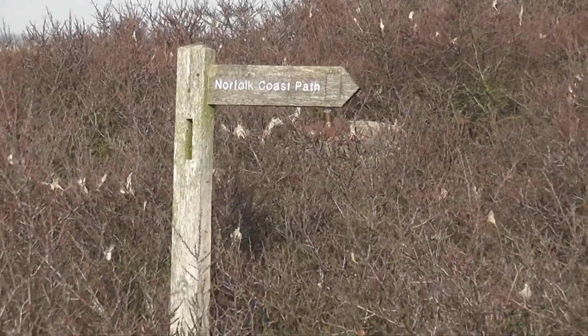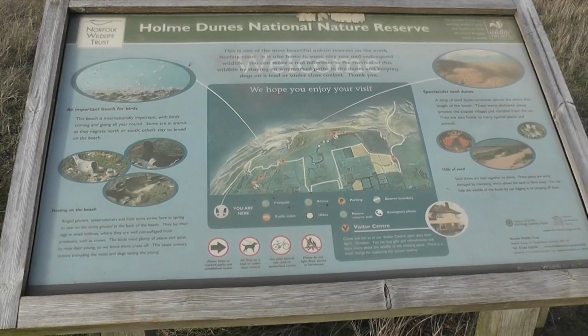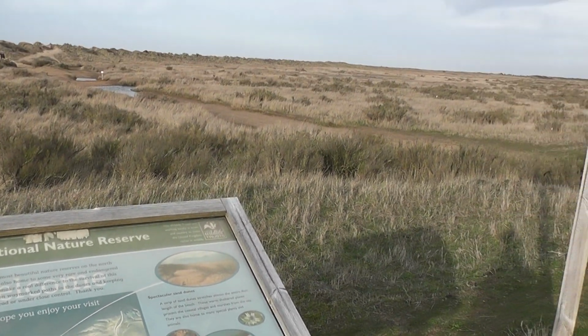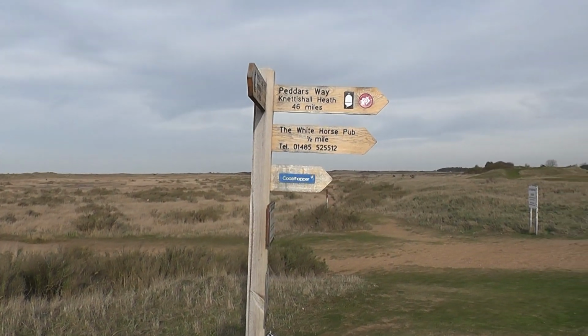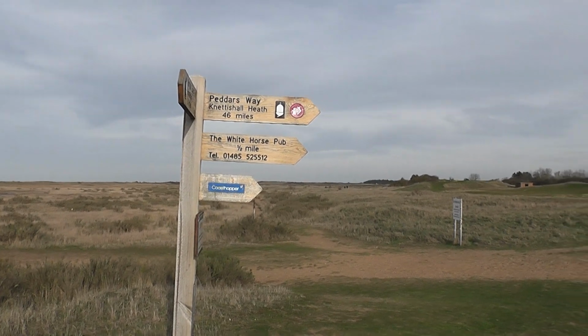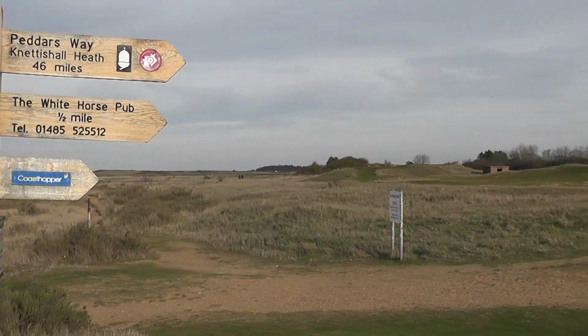Now take a right here, inland. Now leaving Holme Dunes, which is this lot. 46 miles to the beginning of Peddars Way. Now that's the first jet noise I've heard today.